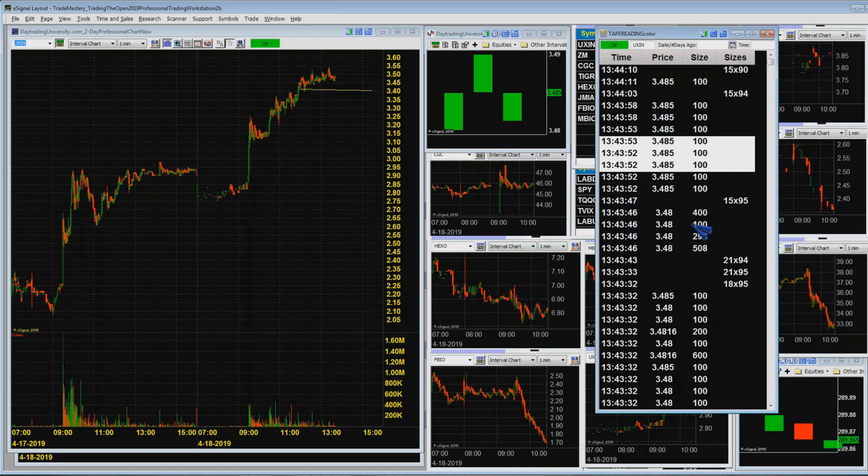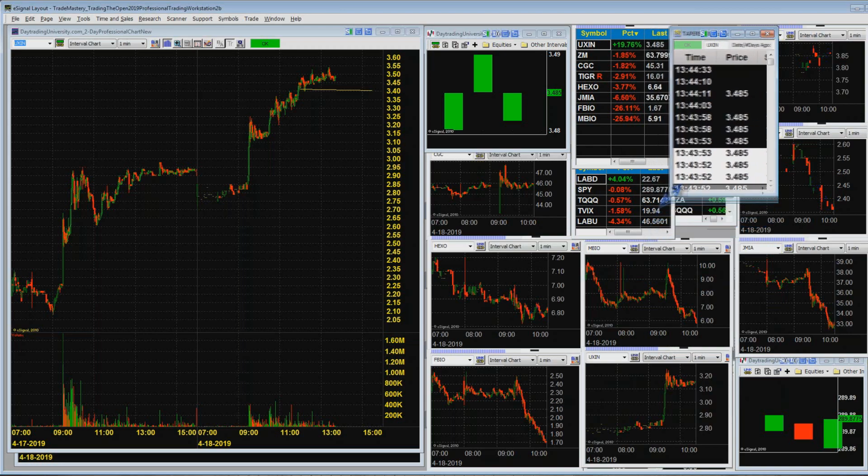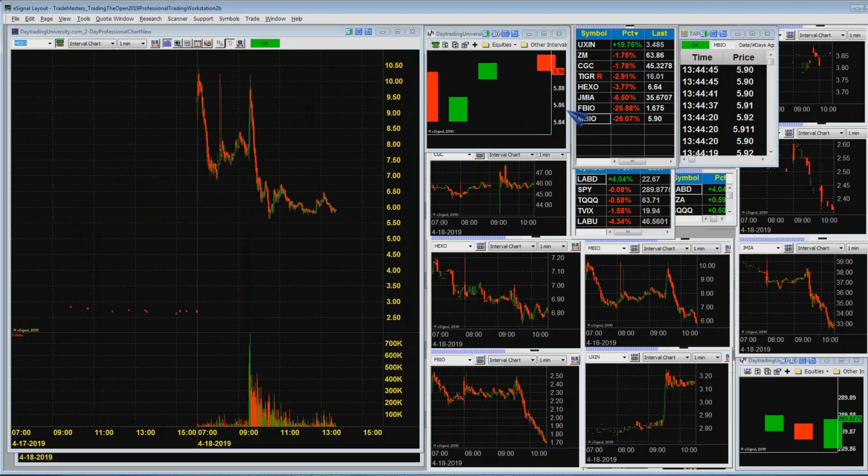Secondarily, I look at the size to see if there are block trades, which tell me things about icebergs or dark pools. I'm looking to see if we have trades go off with 500, 1,000, 1,500, something over 300 or 400 shares at a time. That tells me there's something going on with a market maker or other market participant trying to trade large size. So that's kind of a quick crash course in intraday trading.